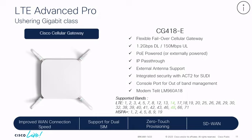So the CG418, this guy here. It has dual SIM, as I've said. It can be zero-touch provisioned. It can be used for SD-WAN and whatever. It has support for all these bands downstairs, or you can see on the bottom here. The green numbers are the CBRS bands for US, which is the FirstNet responders. And it's mostly common there, and there might be people here in the room that know more about the LTE bands than I do, but this is what we support from that perspective.